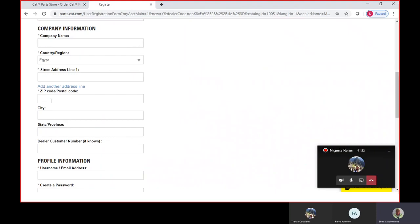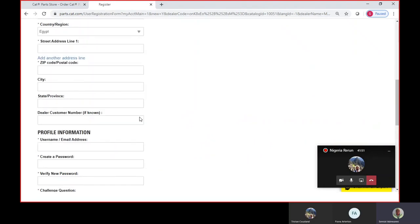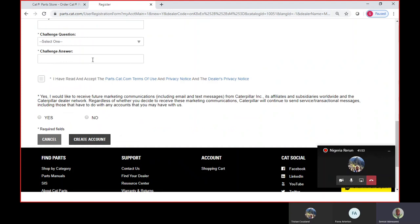For the postal code, if you don't know the code, all we have to do is Google it. Maybe we live in Ikoyi, Lagos. So all we have to do is go to Google and put in Ikoyi, Lagos, and Google will bring it up and show us the code. Say it's 6 digits, then we enter it. So let's assume after that, you have to click all these terms and you create the account.